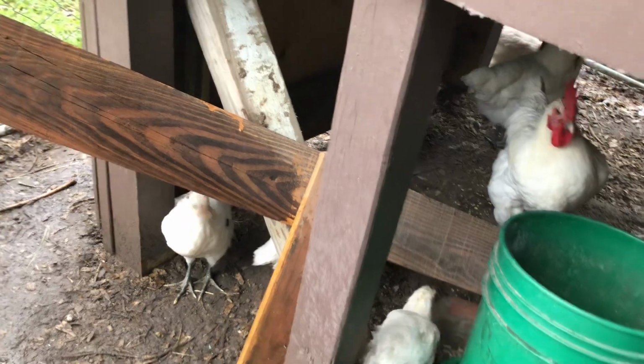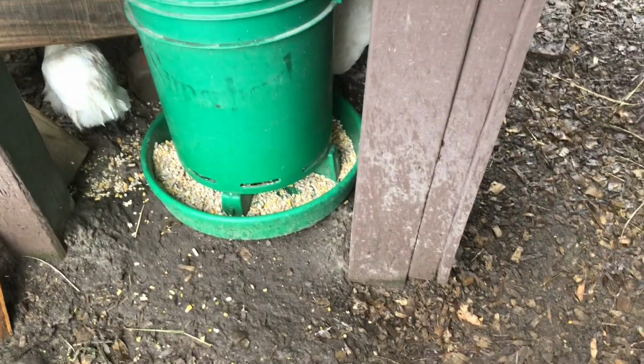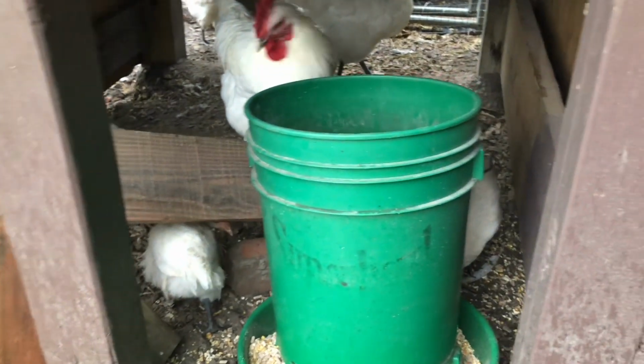These boards right here are something I'm going to be doing something with. But you see how their food's up under there. It's out of the rain. They can get out of the rain and get out of the wind.